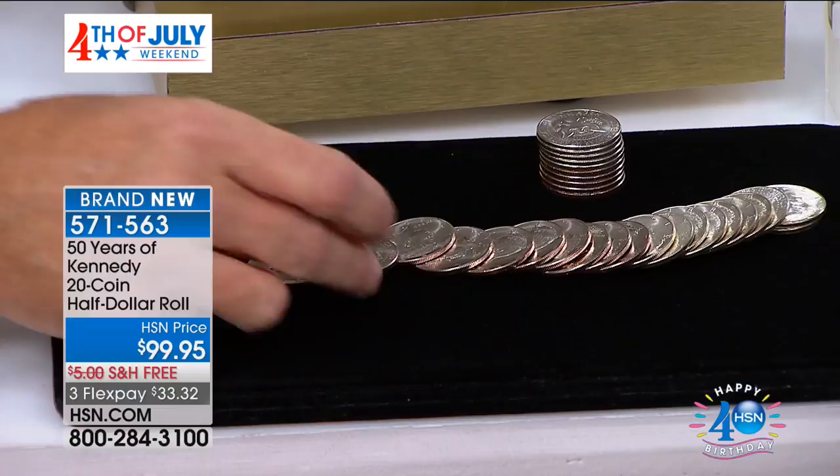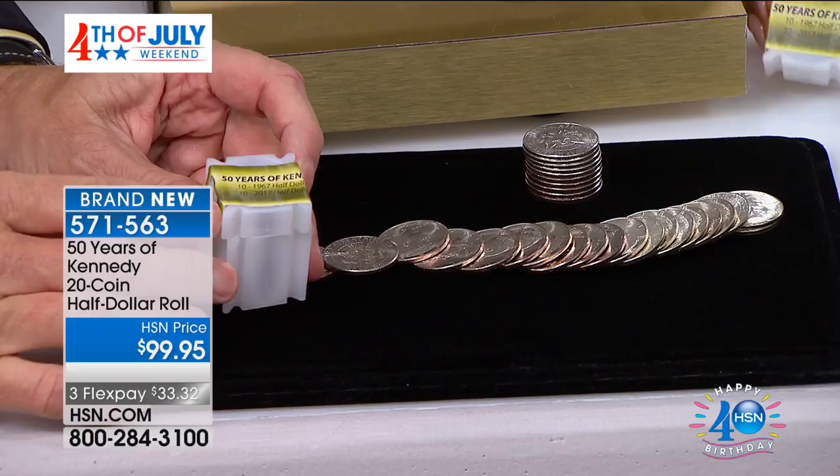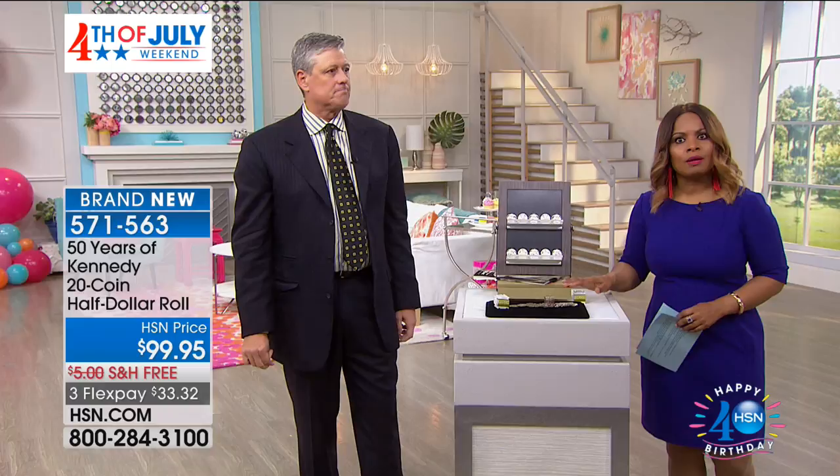Absolutely love it. And by the way, they come in this beautiful 50 years of Kennedy roll that you see right here. So you're going to get all 20 coins, only $99.95. We're going to leave this available for you to continue to shop. Just wanted to give you a sneak peek of some of the things that are brand new.